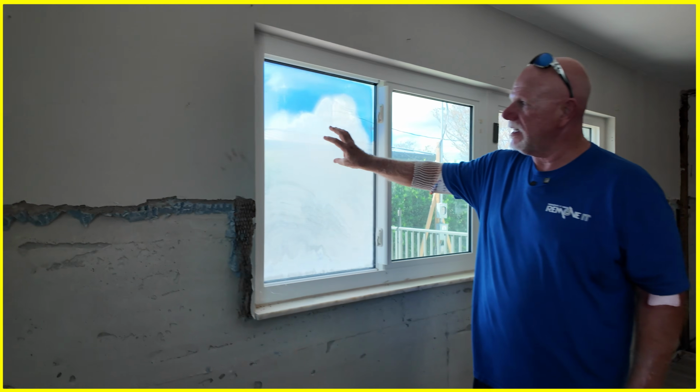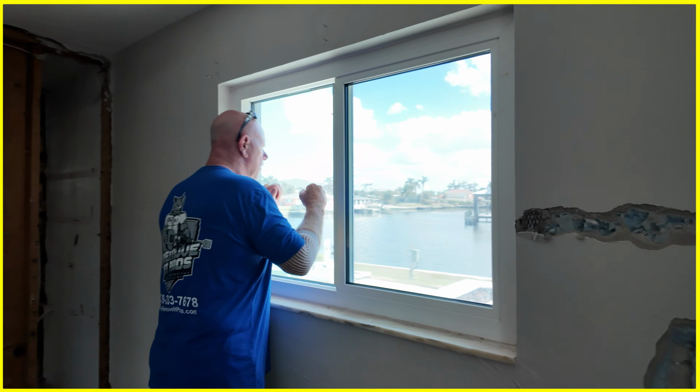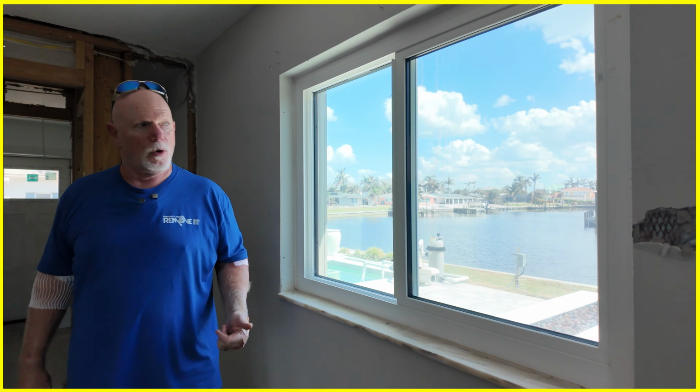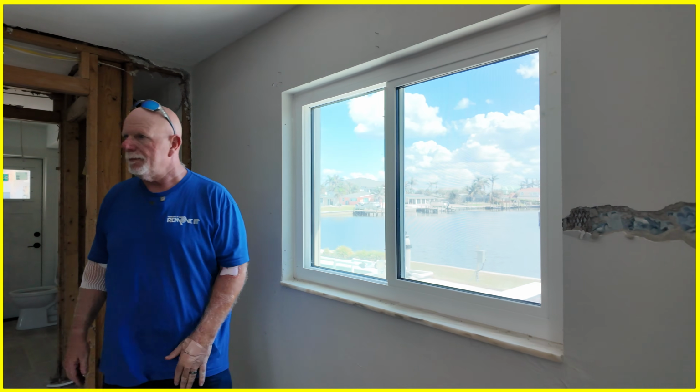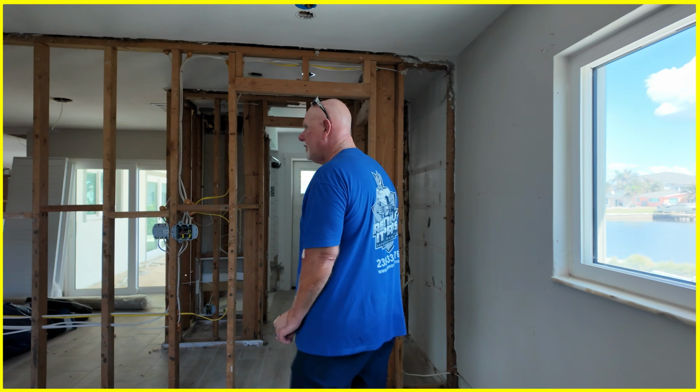Now this window here, the seal's blown. You could tell because that's what happens when the seal gets blown. That's the gas that's inside. These windows right here could get wet a bunch of times, as long as they're not getting forced on by the water. In this case, the water on this last time, let's look for a water line. We'll see how much water they got.